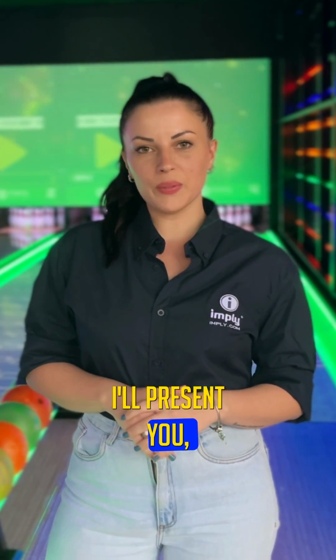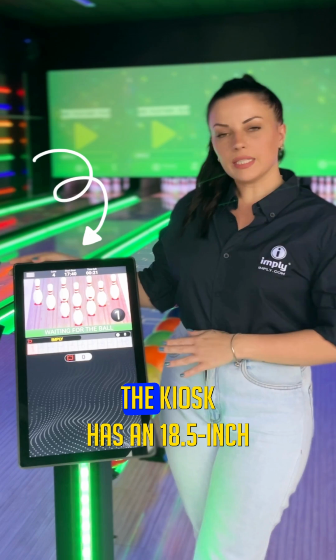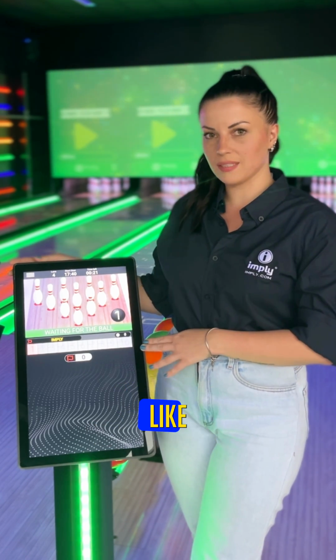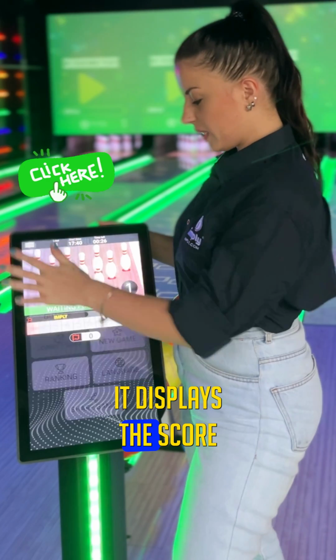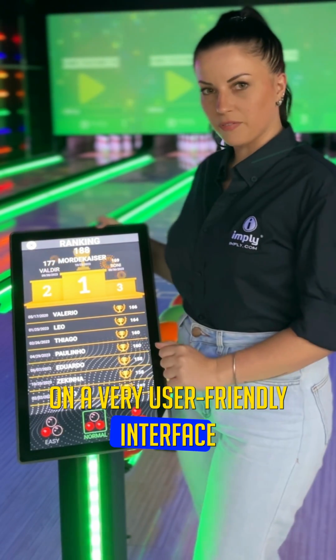Today I'll present you Imply's newest release. The MiniBowling has arrived. The kiosk has an 18.5-inch screen in portrait format like a phone. It displays the score and game options on a very user-friendly interface.